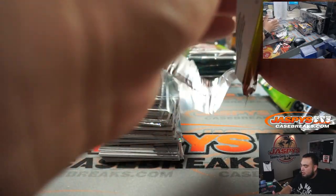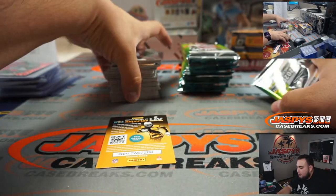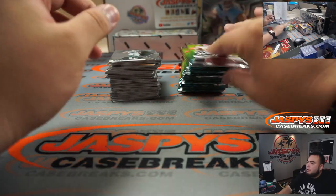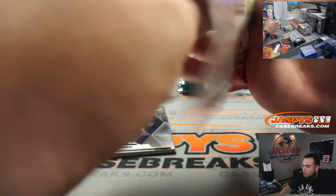Alright, so this is No Huddle edition, guys, and it has Disco parallels. And there could be some very, very nice stuff hiding in here, but the one I'm eyeing is the box behind this, which is the Hobby edition.